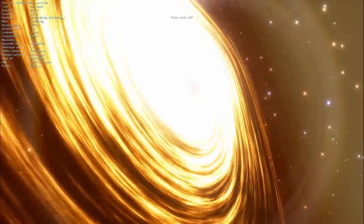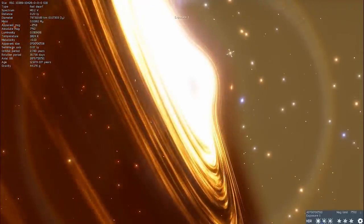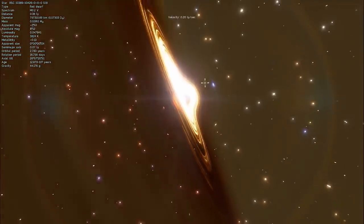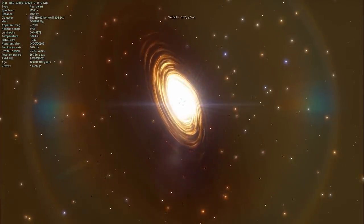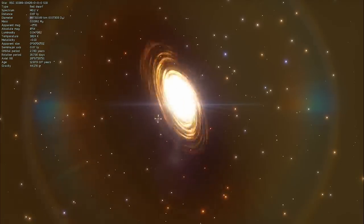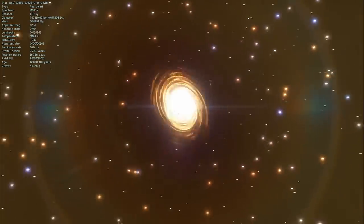Alright, so we're going to change the lighting here. Possibly maybe decrease it a little bit just so it's easier to see. And there you can kind of see one of the stars orbiting around this black hole. Let's actually maybe zoom out just a little bit so you can see other stars here as well, just to kind of appreciate the size of this monster. There you go. You can see the little stars orbiting around a supermassive black hole.